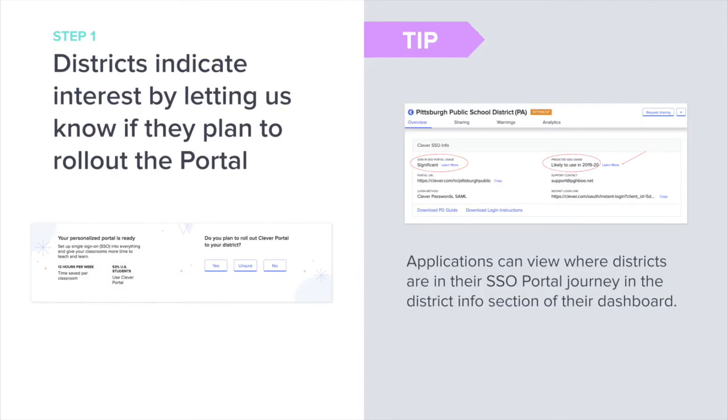First, districts indicate interest in rolling out the portal by notifying us of their plans in their Clever dashboard. We do a lot of messaging with districts to educate them on the benefits of the Clever portal. In semester 2, we begin the pre-back-to-school planning by asking districts to tell us whether or not they're planning to roll out the portal to their schools.